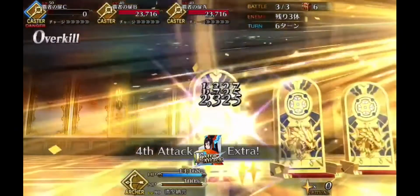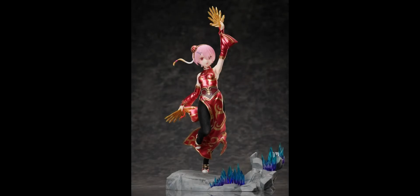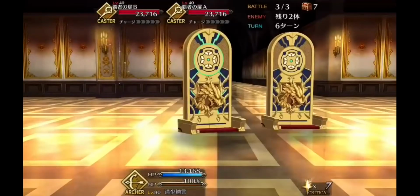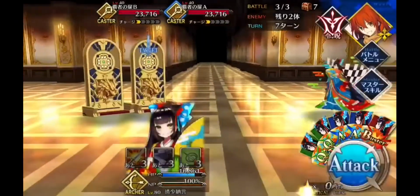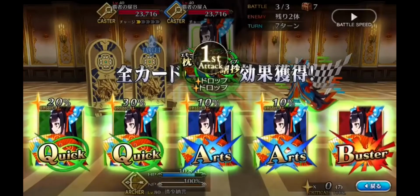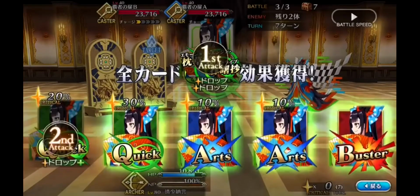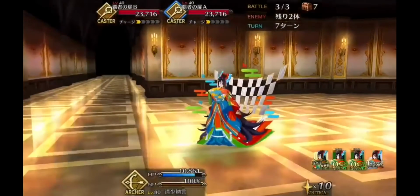The next figure is made by Furyu. First is Ram from Re:Zero in the F-Nex lineup, where she is in a China dress form. I already have a Ram. I put the link or the poll above, where I unboxed this figure, where she is in a China dress, very nice. So I decided to buy the Ram version.